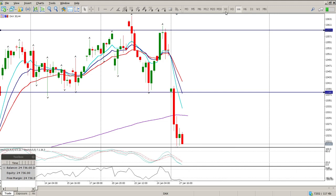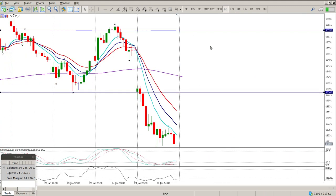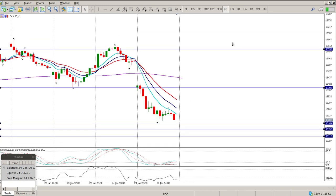On the 4 hour it's working out the same way, and on the 1 hour we have a proper grouping of the oscillators at the downside, no deviation on the moving averages. That's fine. But what we do have is some buyers that were stepping in, and then the sellers came in at the close.